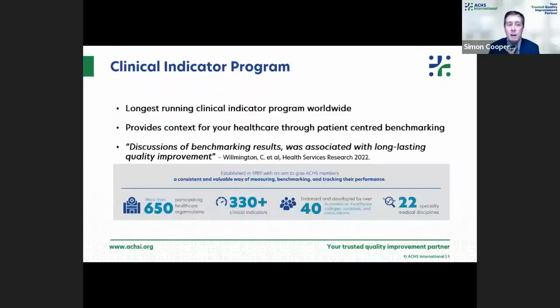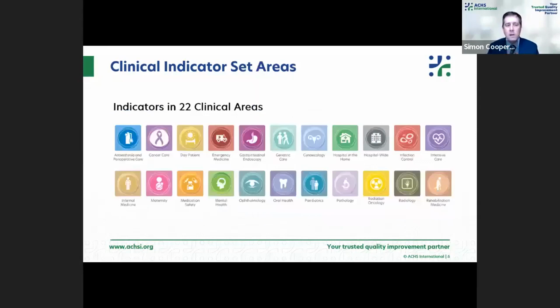So we have a clinical indicator program, which is the longest running clinical indicator program worldwide. What we're here to do today is talk a little bit about that and show you what it does. The aim of the program is to take your data and benchmark it against other people to give your data context, so you know if you're performing well or poorly in a particular area, and how to judge where to focus your resources. Currently we have a program with about 338 indicators across 22 different clinical areas.